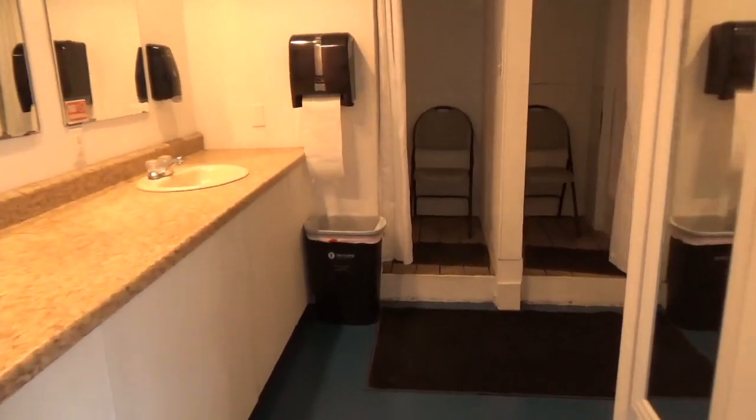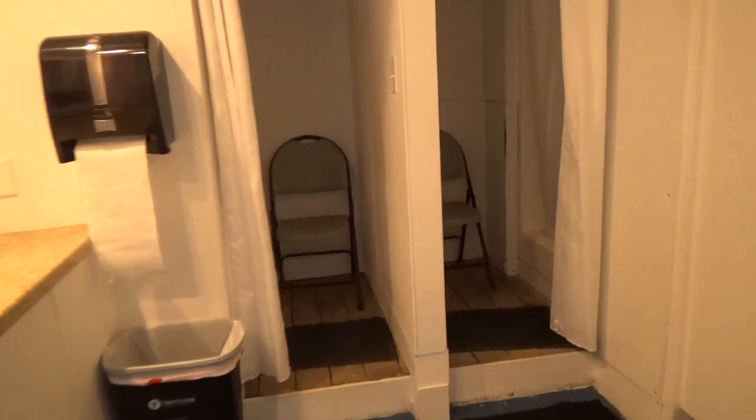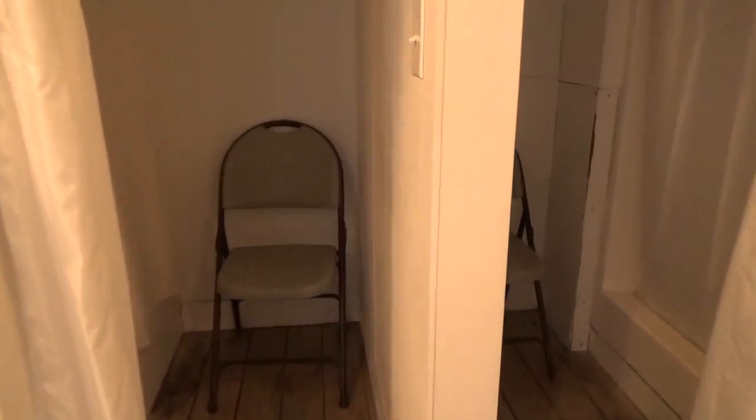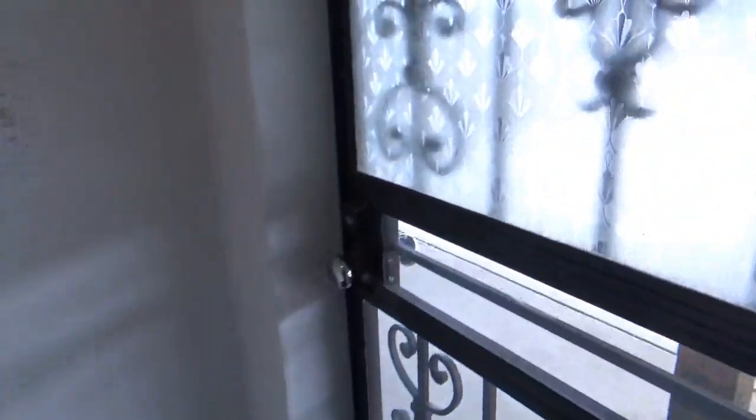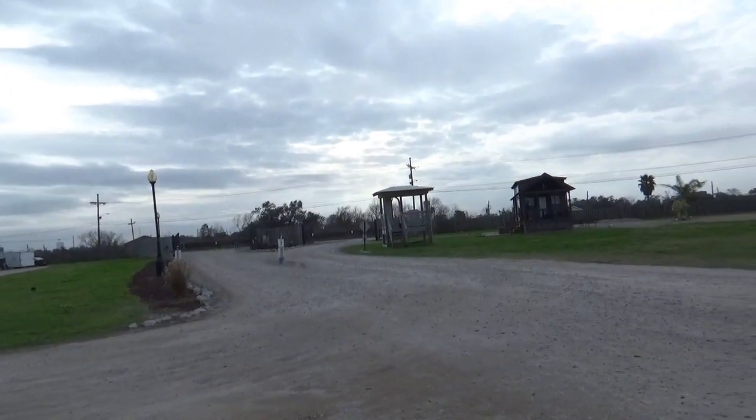Here's your bathroom and shower. Decent size. Two of them. A couple of toilets. Nice and clean. There's the entrance.